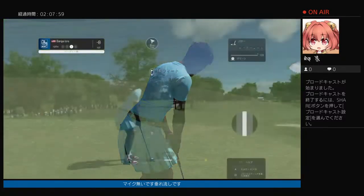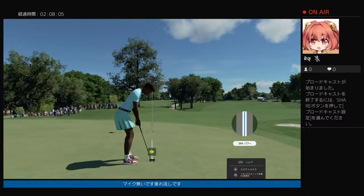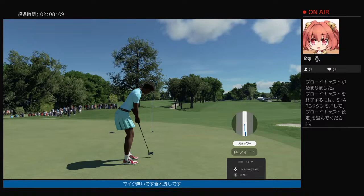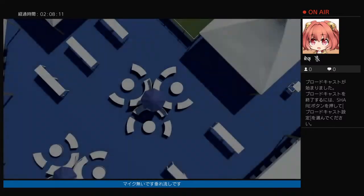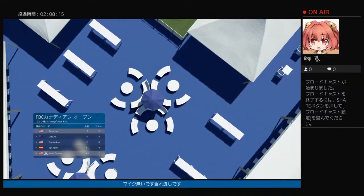And a chance to reach 9 under for the championship with this putt. Short game has been absolutely fantastic today. Surely it's going to. And that putt will give them birdie number 6 on the day. Still in the lead now after that hole.